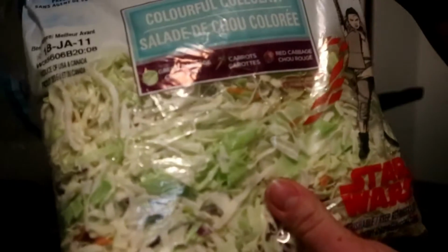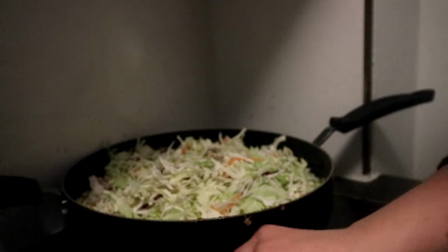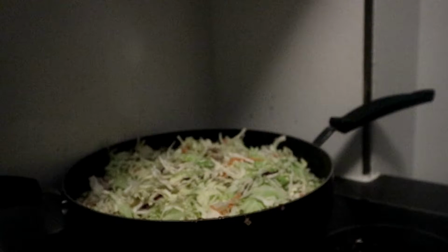Sometimes when I have time, I will actually get red cabbage and shred it myself. This time, I just got the Dole coleslaw salad mix going in there, like so. And I'm also going to chop up some broccoli that I have and put it in there as well too.